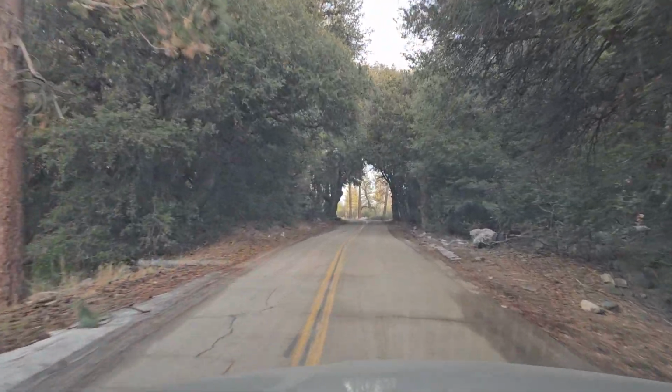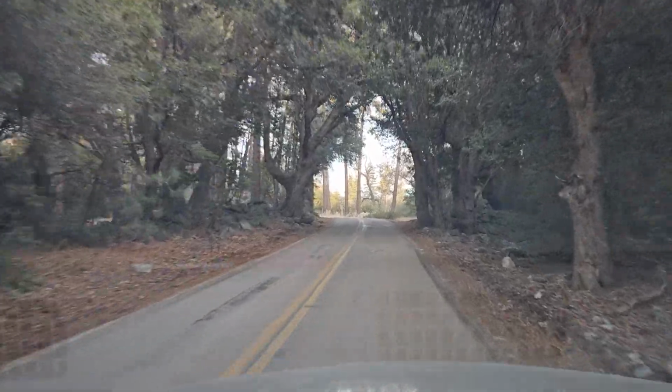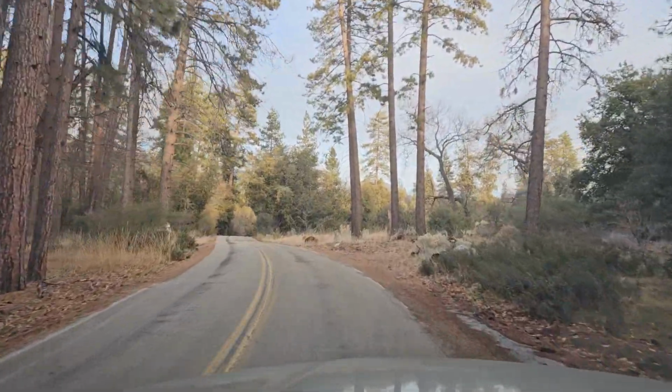You haven't seen any deer or bears. There's a storm coming. What did we, Thursday? The storm's supposed to hit here Saturday until Monday, Tuesday.